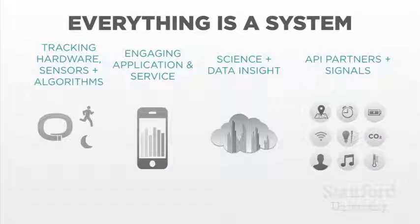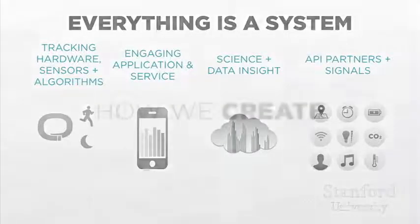An example is Up, where we have tracking sensors on the body, with algorithms there. It connects to the phone, where you have an engaging application and service experience. We use the sensors in the phone. That talks to a lot of what we're doing in the cloud, where we take all that information and drive insight from it. Then we have a huge platform of thousands of developers with thousands of apps that plug in and create more experiences. So we think about it across the whole spectrum, and I'll come back to this system thinking in a second.